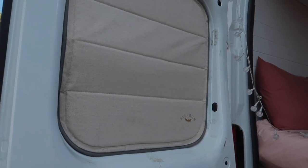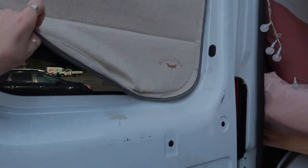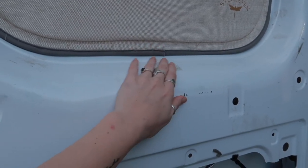We're getting so close. Also, side note, these window covers, I think may be one of the best purchases of this build so far. I still have to Goo Gone all the duct tape off of here though.